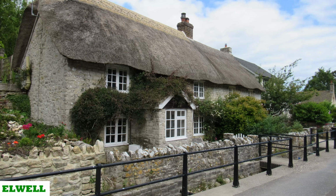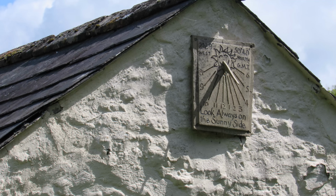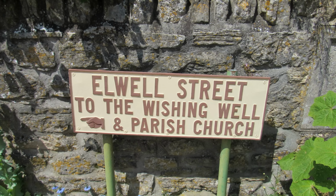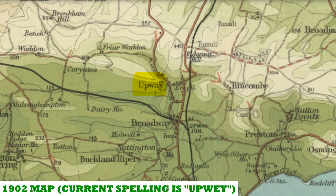Now, just looking at the history of the village, going back many years ago, there was once a hamlet here called Elwell, recorded in 1212 as Helwill, which derives from hail or healthy well, which I think is Saxon origin. Anyway, the modern Upwey has sort of subsumed it, although there's still a street in the village called Elwell Street. Now, the name Upwey originates from the source of the River Wey, which is around these parts. Basically, there's an underground spring, often referred to as a well, which we'll see shortly. Interestingly, the village name is actually spelt Upwey on a 1902 map.